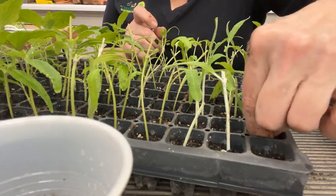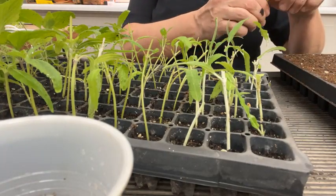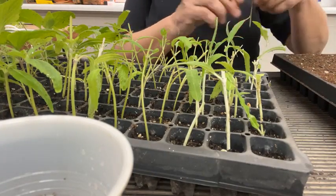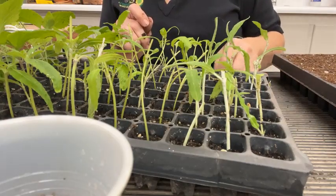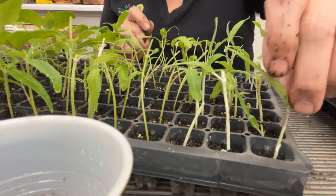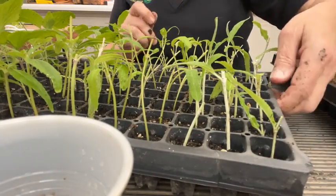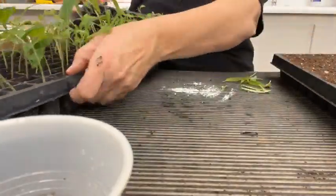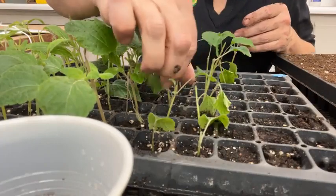So I put these on the floor in the grow room. I'm pinching 2 pieces off of that, under a grow light so that they get some light. And there's the last one of those. You just need to smush it so that the soil is making contact. And let's do the salvia leucantha, and then we're going to be done with this tray.